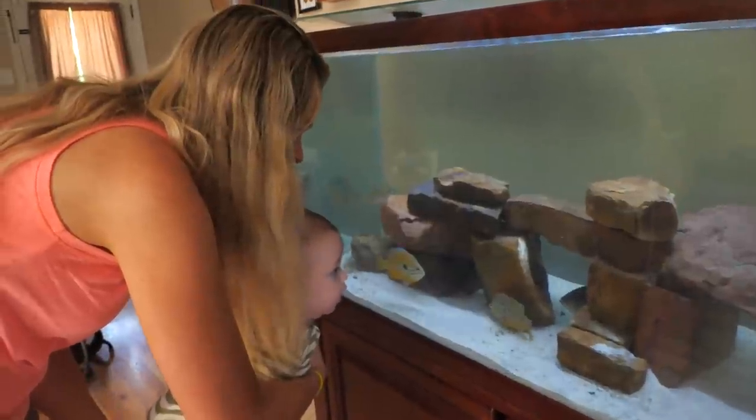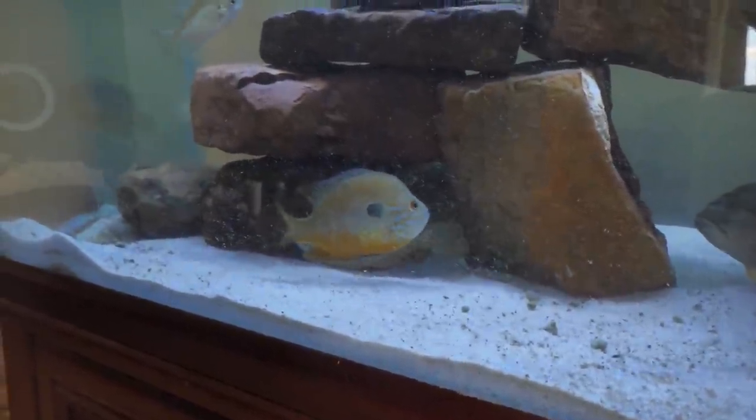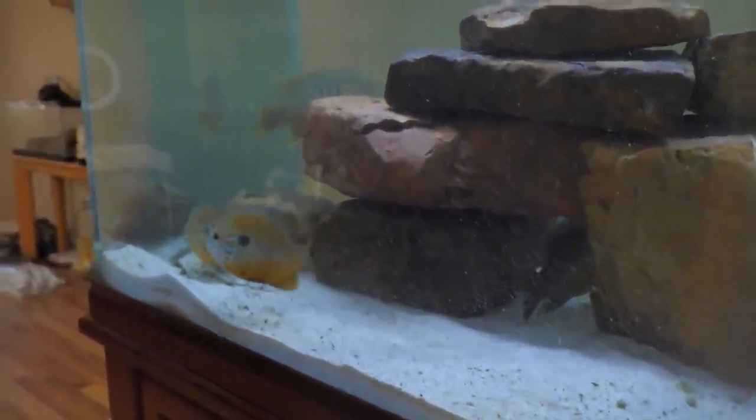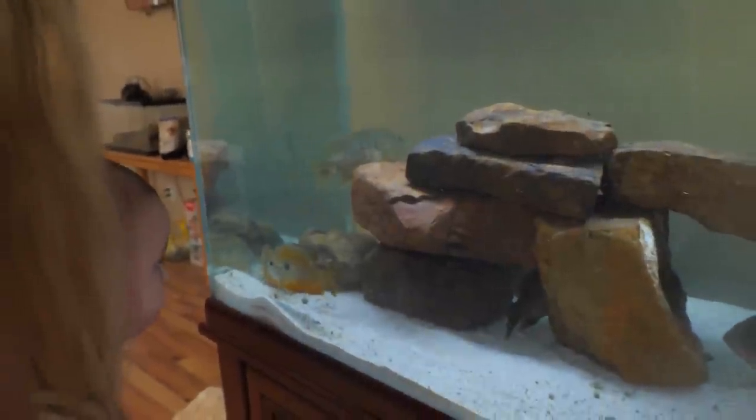Wow. Cypress? Look at it, Cypress. What are we going to name him? Rainbow. Look at the other long-eared sunfish checking him out. He's like, finally. I got a friend. He's just laying low. He's just trying to figure out the environment.